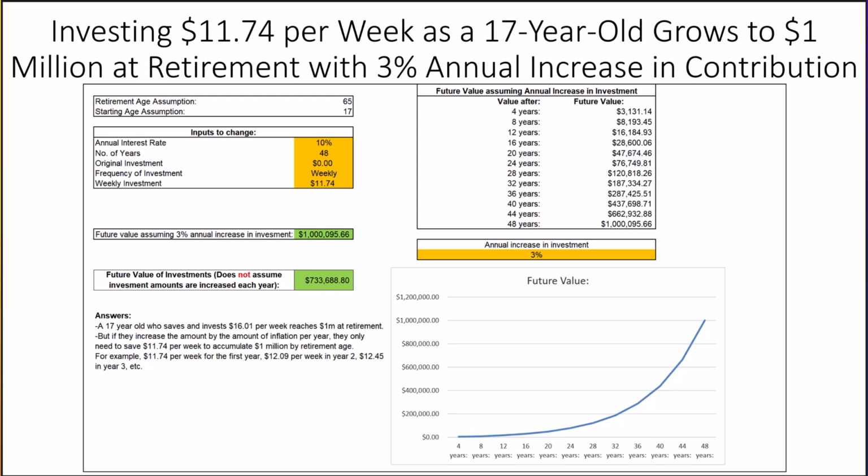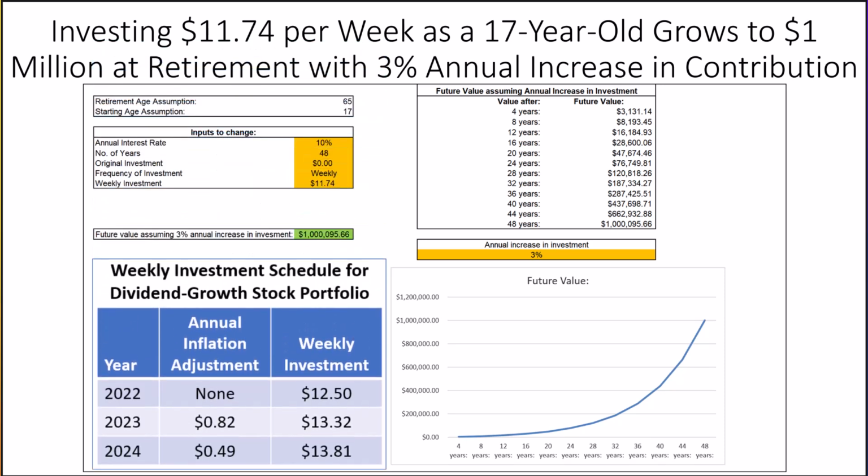That means in the second year, it's assumed that the person invested an additional 35 cents each week for a total of $12.09 per week instead of the original $11.74. For a Classroom Dividend-Growth stock portfolio, in year 2, we boosted the weekly investment 82 cents for a total of $13.32 per week. Now that year, the inflation was high. In year 3, inflation wasn't as high, so we boosted the weekly investment by only 49 cents for a total of $13.81 per week.